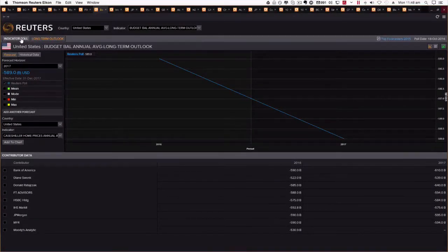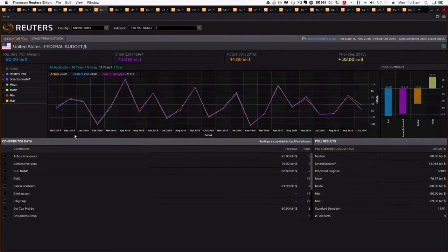Now moving on, what do we have here? Okay, more indicator polls. So this can actually tell you what the overall economists are looking at in terms of the economic data coming out. So here we've got the federal budget. What are they expecting? Well, Reuters poll is about negative 80 billion. Prior was 33 billion. The actual, so it's already come out, was negative 44 billion. Okay, here's the deviation from the estimate versus the actual. And you can actually look at individual contributors, right?